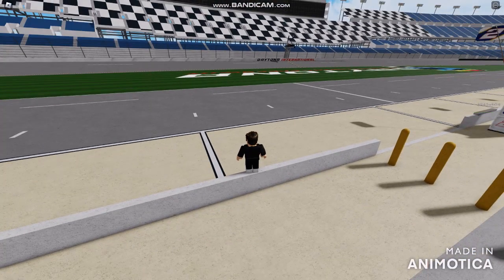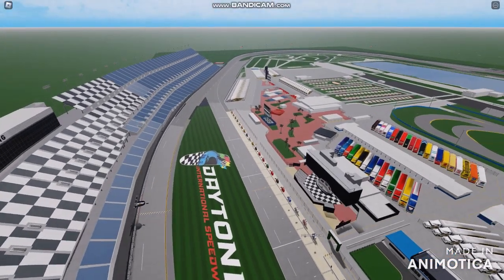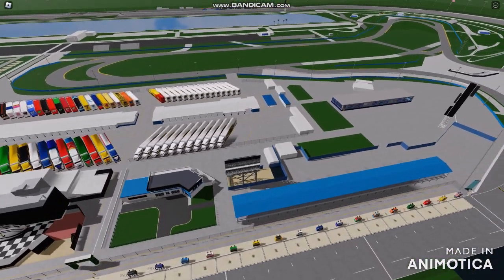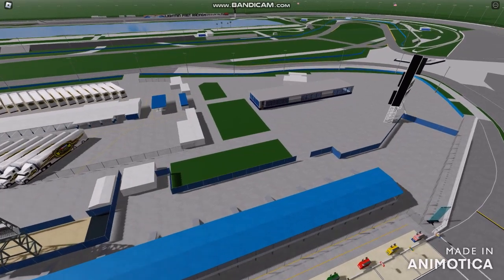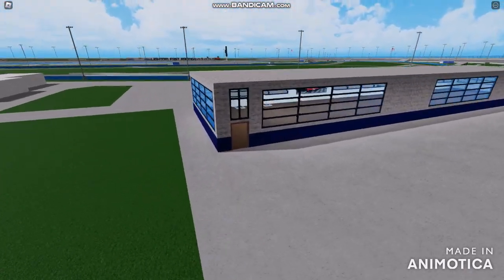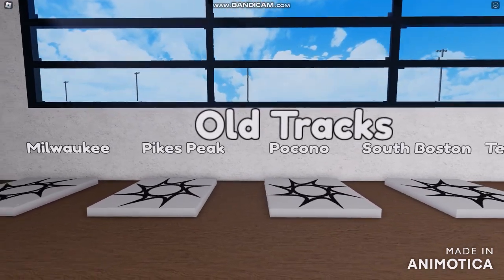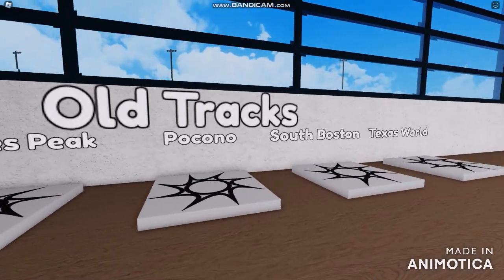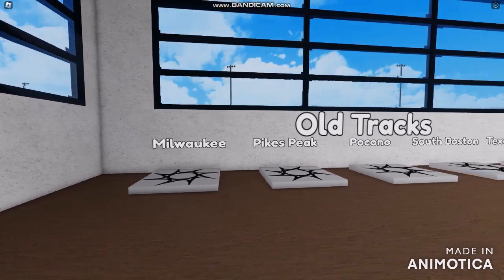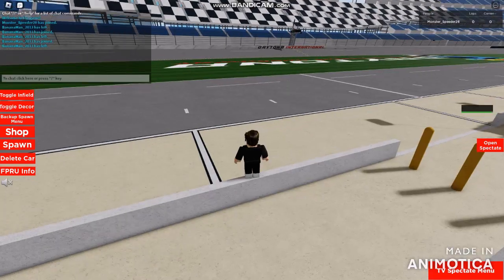It has full features of this track, and we're going to be taking all the way up here. As you can see, the infield of this track is fairly large, and unfortunately we're unable to travel for some old tracks. We still have Pocono and Pikes Peak, but Milwaukee, South Boston, and Texas World are no longer working to travel along.